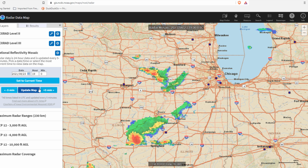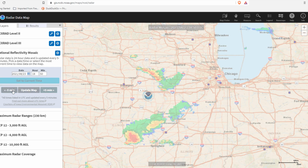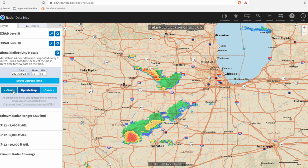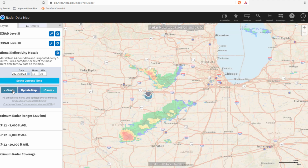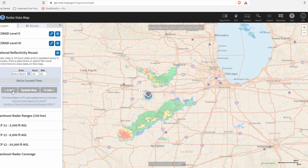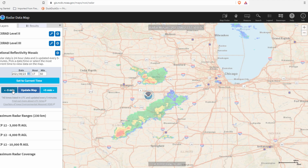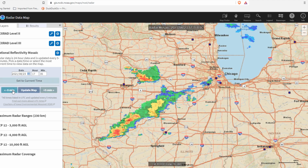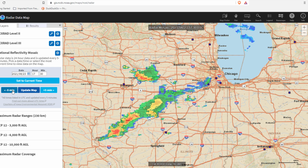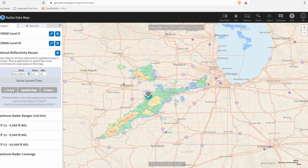So all you would need to do is just come over here to this -5 minute button and just keep clicking on it, and it'll back up the radar 5 minutes at a time, and you can see the rain clouds going in reverse. And you can click on it pretty fast, and it'll update. So as you can see, the radar is backing up, and it looks like the rain is going to be clipping Macomb, Illinois there. So this is a really cool way to find out if your food plot actually got wet.